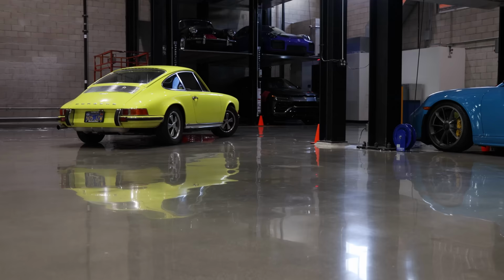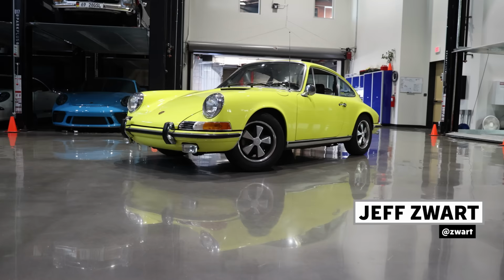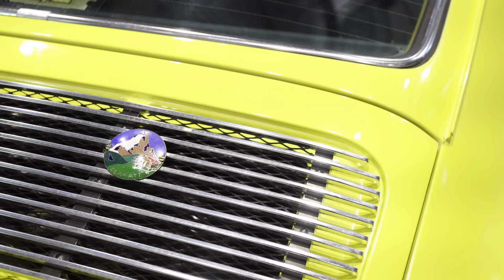Yeah, our friend Jeff Swart. Of course, he leaves a beautiful 911T, with an Andial license plate frame. Oh my God. Well, I took that to service today.